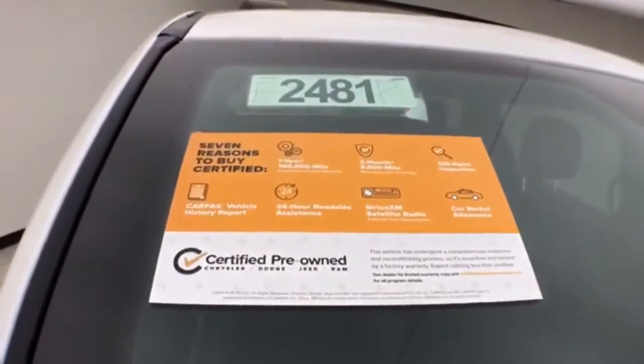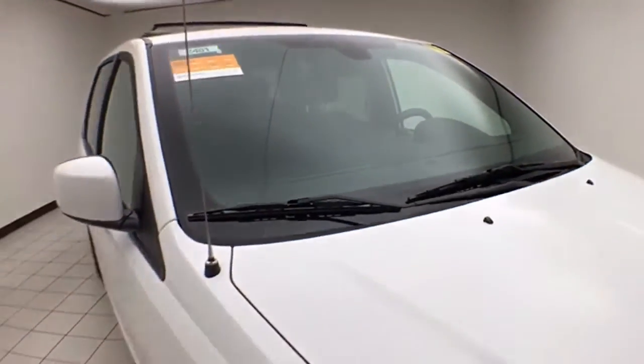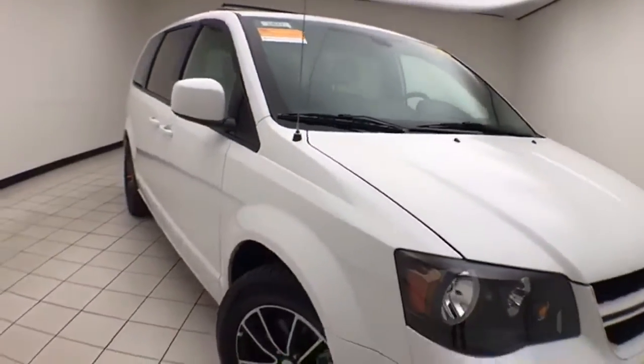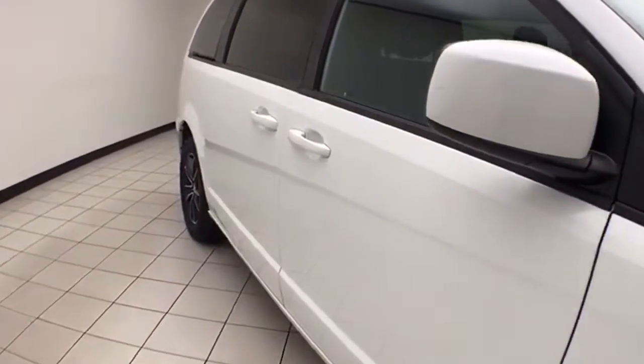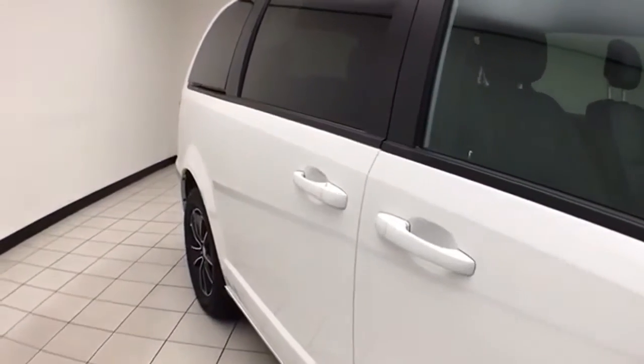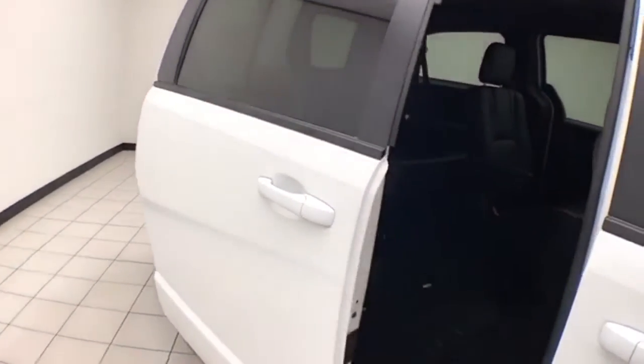To be Chrysler Group certified, a vehicle goes through a very strict 124-point inspection, giving you the balance of a 7-year, 100,000-mile powertrain warranty. You also receive an additional 3-month, 3,000-mile maximum care coverage with 24-hour roadside assistance and car rental allowance. Power sliding doors on both sides of the van.